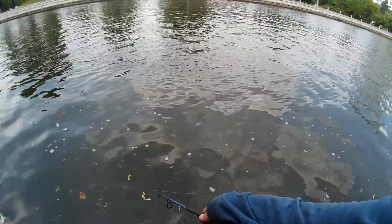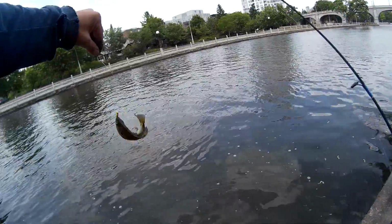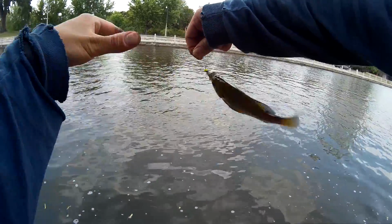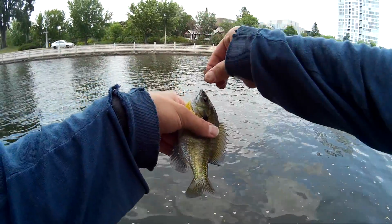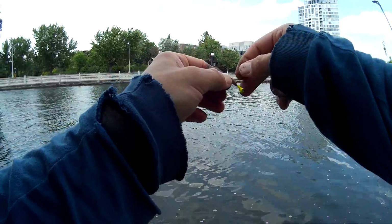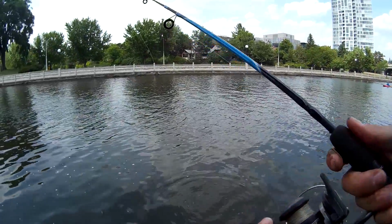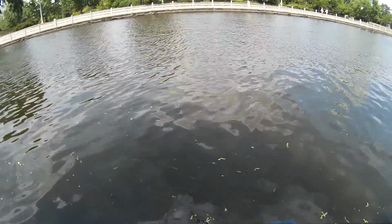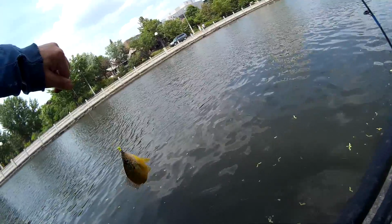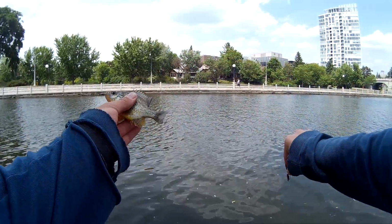Here we go. Hey, fish on. Another little bluegill looks like. Doesn't like being out of the water there. There we go. Nice. Put him back, see if we can't get another. Oh, there you go. Quick release. They're sneaky little guys. Ooh, fish on. Ooh, this looks like a pumpkin seed. Oh, another bluegill though. Small little guy. Oh no, it's a pumpkin seed. No, that's right. Beautiful colors on these little guys.